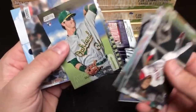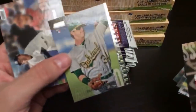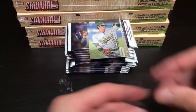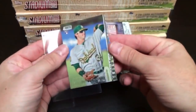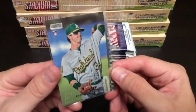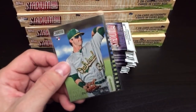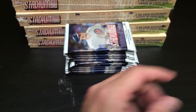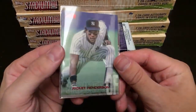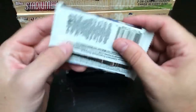There we go. Photographer's proof. This might be some kind of a rare hit. So I'm gonna sleeve that. I have to look up the checklist to see exactly what those photographer's proof cards are, how they are slotted in this product, because I'm not sure off the top of my head. But I'll sleeve it for an A's fan. I'm also going to sleeve this red parallel Rickey Henderson in hopes that Thomas G might be willing to trade me. It's probably not worth a ton, but maybe something small. Trade you a pack of Stadium Club for it or something.